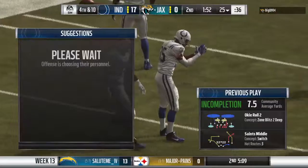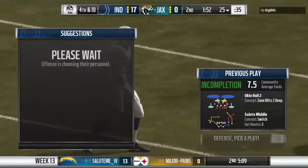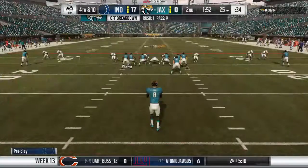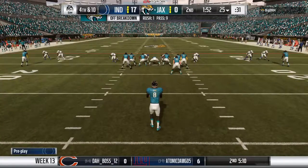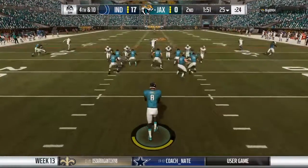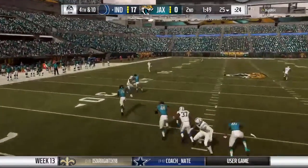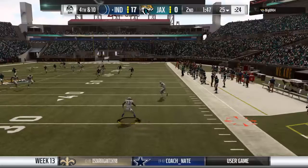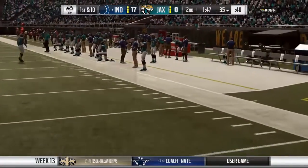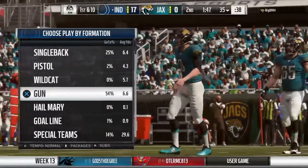Certainly looked like they were getting ready to convert there on 3rd down, but what an effort to get his hand on that one, knock it away, and brings up a 4th down decision. And the Jaguars send out their punter as he's on here to punt it away. And he's been a busy man here in this first half as he gets it away. And now Indianapolis set to take the field.